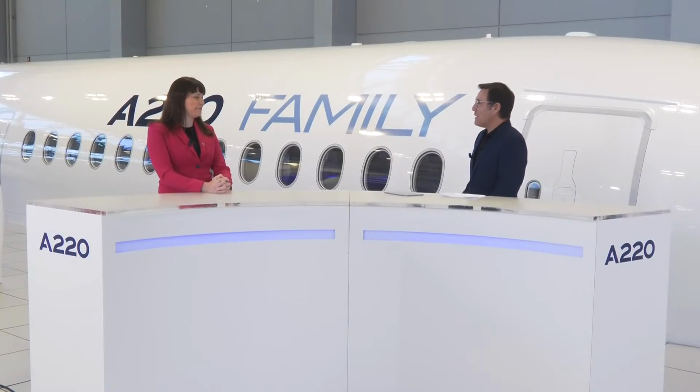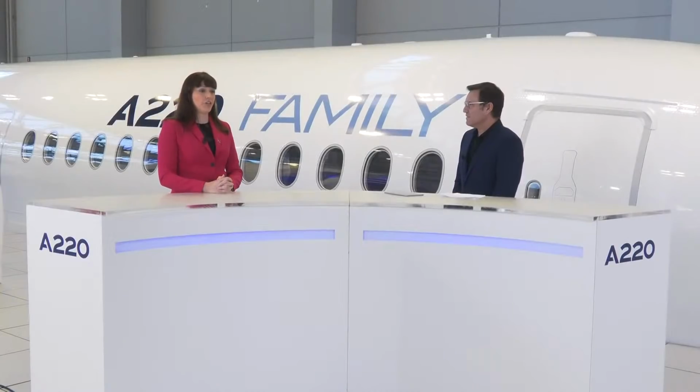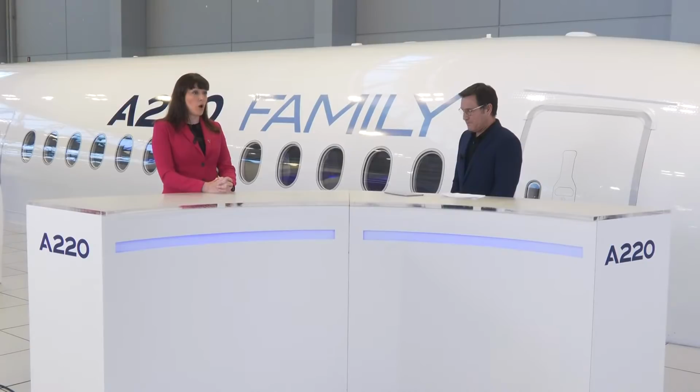Okay. You mentioned how light and airy the cabin was, and it certainly was, and it seemed to be a lot because of the light coming in through the windows, and the windows do seem particularly large. Can you say something about that? Yeah, they are actually bigger than a 777, so they're wide body windows. It's the biggest windows on a single aisle. They're 11 inches by 16 inches.